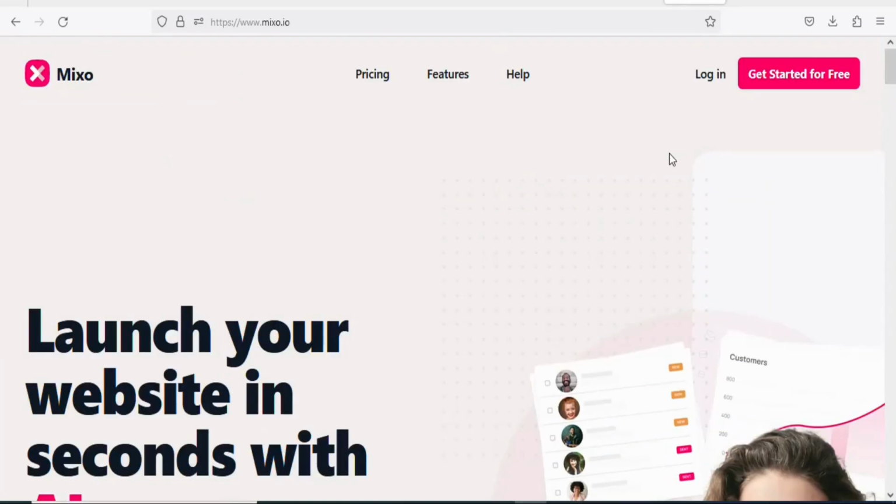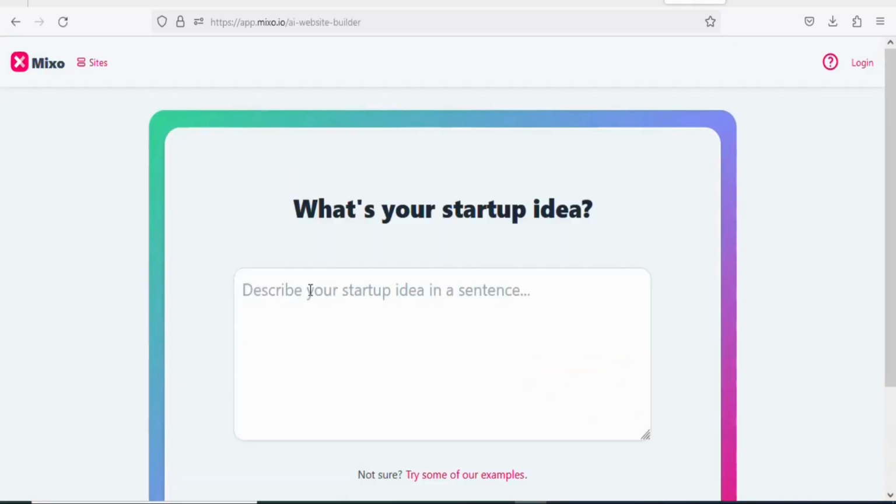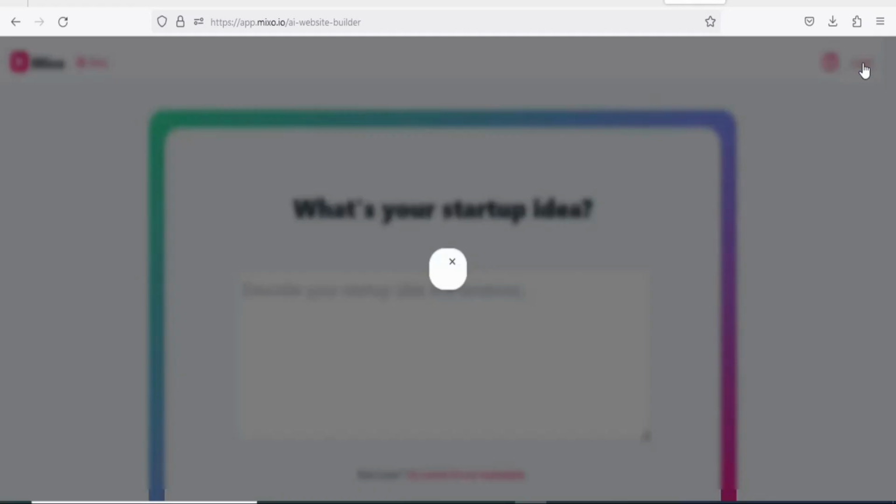So now what you have to do is create an account. To create an account, you are going to click right here, get started for free. Once you click on get started for free, you have to click right here, login, so that you can create a free account. So just click right here, login.